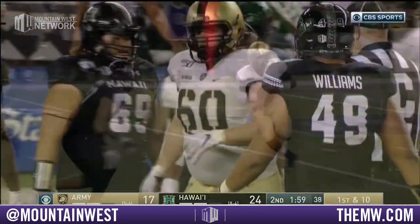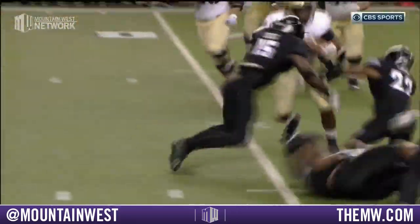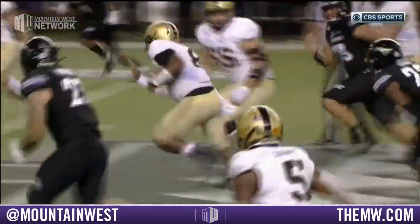What a run. And now watch Hopkins. I don't know how he does this. I don't either. It amazes me. Makes a guy miss and he bounces off tackles.